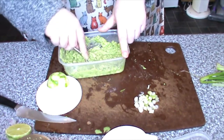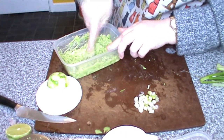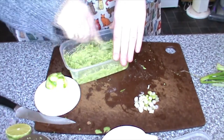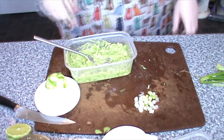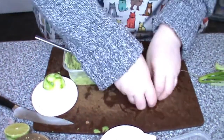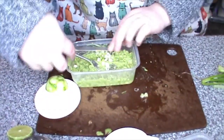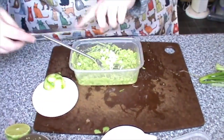Right, okay, so as you can see, there's a few little bit bigger lumps, but again, because it's all so soft, it doesn't matter, you're not going to stumble across them and go, oh, that's unpleasant. You're just going to eat them and not notice. Right, so that's that. And so now we add spring onion. A splash of lime juice.